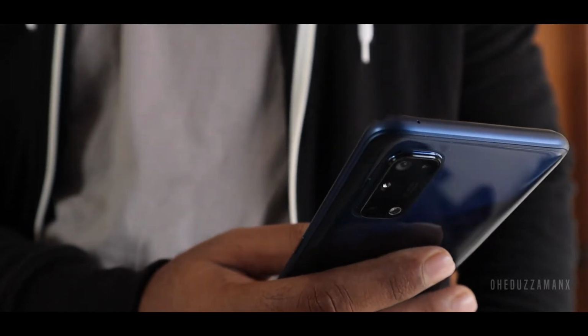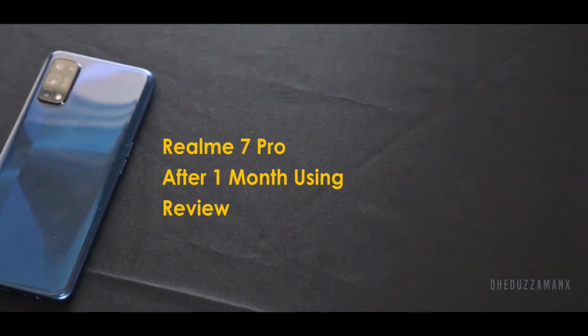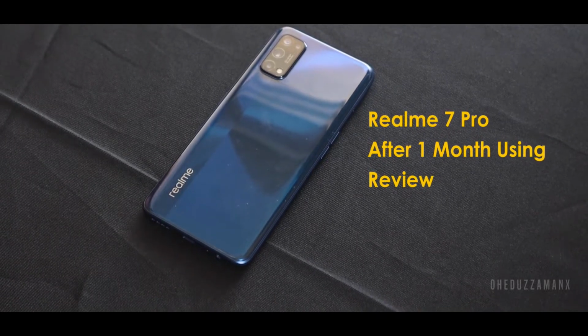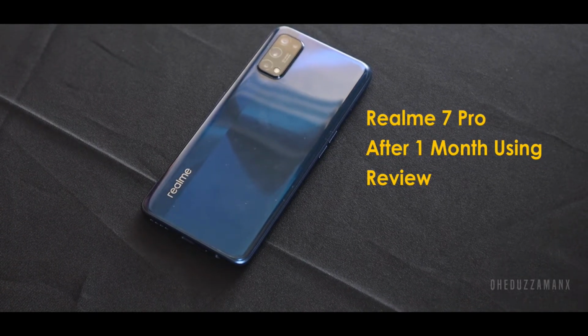Hey, what's up everyone? Today I'm going to talk about this Realme 7 Pro and share my 1 month using experience, so it will be helpful for you if you are thinking about getting this phone.